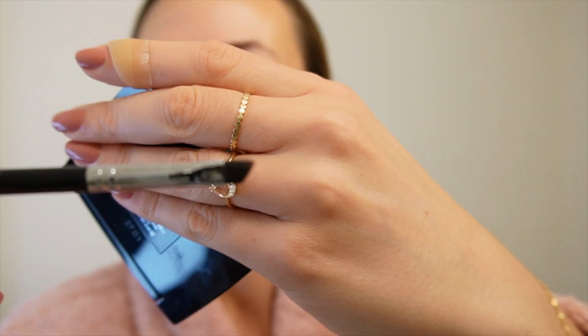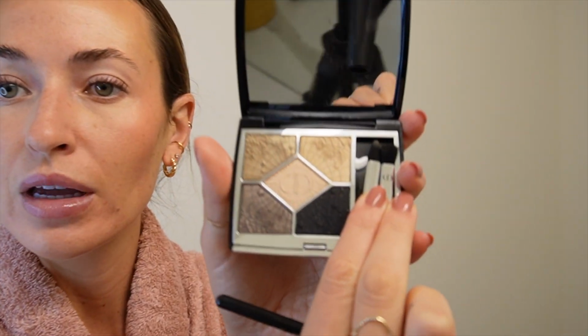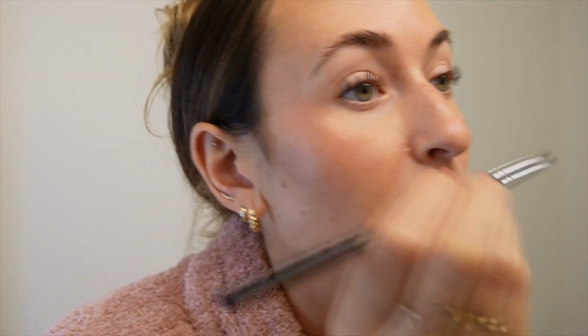So my version of an everyday wing is taking eyeshadow and a really fine tipped makeup brush. Oh good gosh, please focus. And I actually get the makeup brush a little bit wet, and then I'll just find a dark eyeshadow shade that I would wear as an eyeshadow as well. This is one of the Dior palettes. And I'll just kind of tap it in there. And then I will go basically using this at the end, and I'll just kind of swoop it up. I need to get closer to the mirror for this.